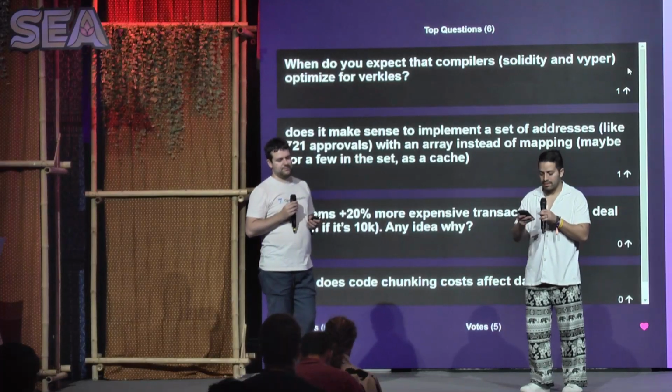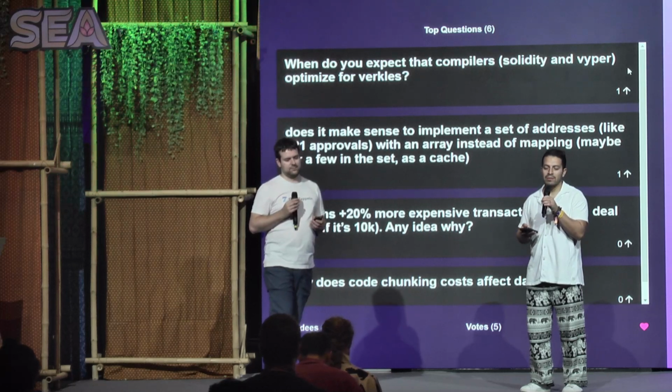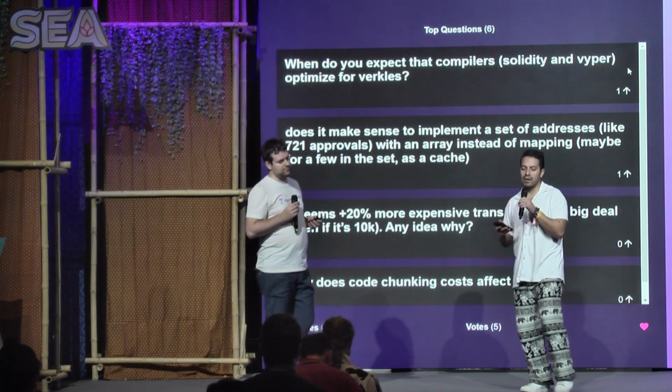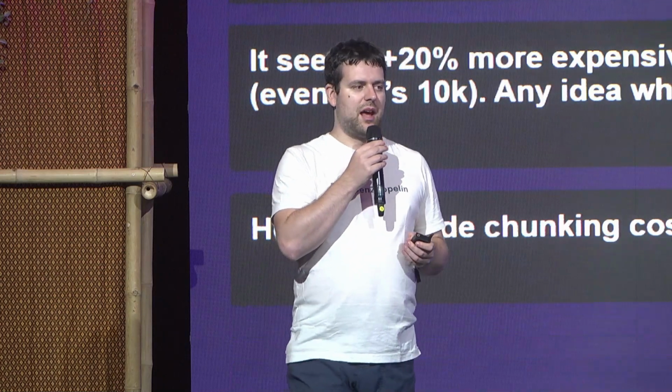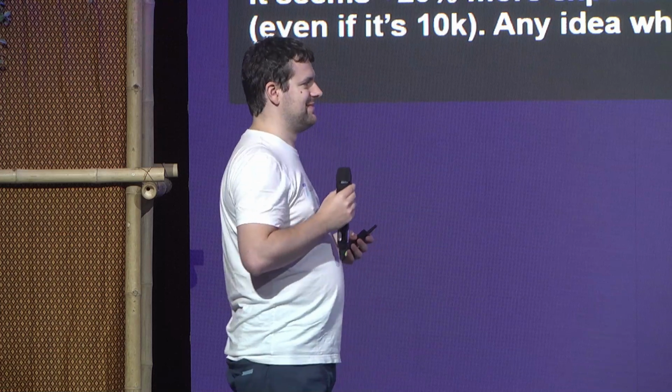Great answer. Let me ask this question. Does it make sense to implement a set of addresses, like ERC-721 approvals, with an array instead of a mapping, maybe for a few items in a set or as a cache? It really depends on the length of the mapping and how you access it. So not as a general rule, no. Maybe in some particular cases, yes. And that's what I want to encourage you to measure, and maybe next year at DevConnect, you give a talk about that.